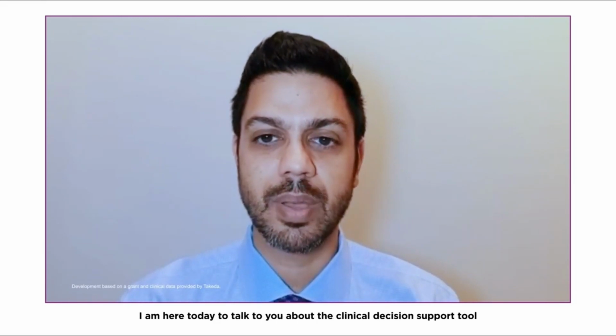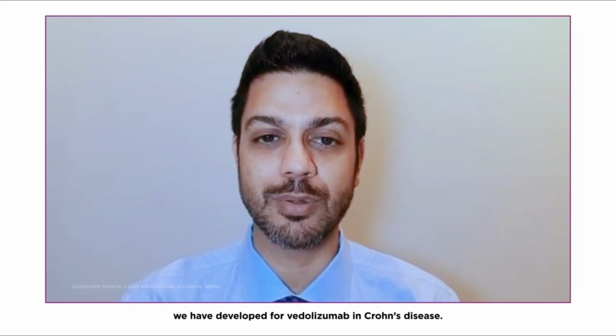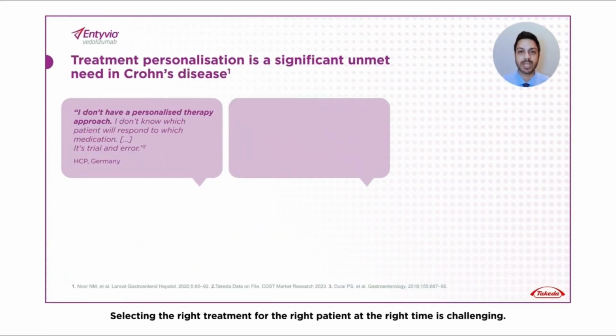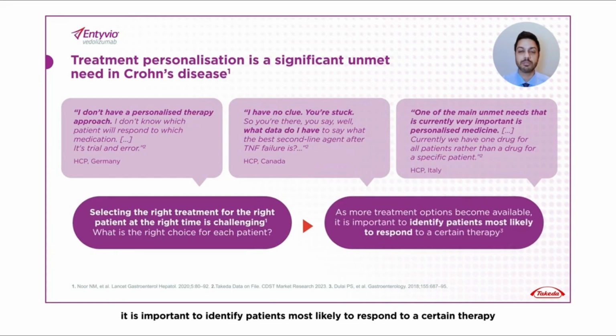Hello, I'm Parmveer Dalai, Director of GI Clinical Trials and Precision Medicine at Northwestern University in Chicago. I am here today to talk to you about the clinical decision support tool we have developed for vedolizumab in Crohn's disease. Selecting the right treatment for the right patient at the right time is challenging. As more treatment options become available for Crohn's disease, it is important to identify patients most likely to respond to a certain therapy, so we may optimize both short and long-term outcomes.